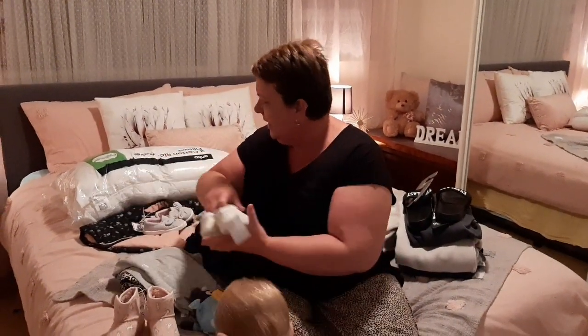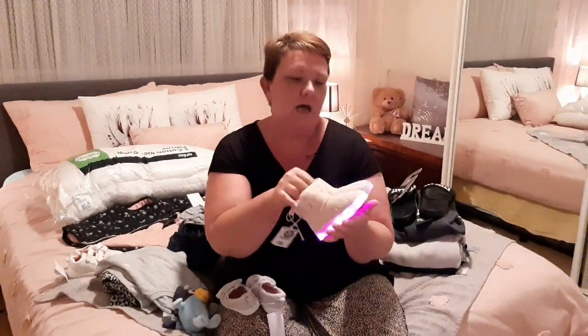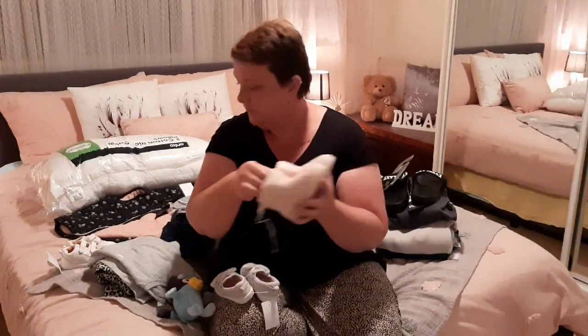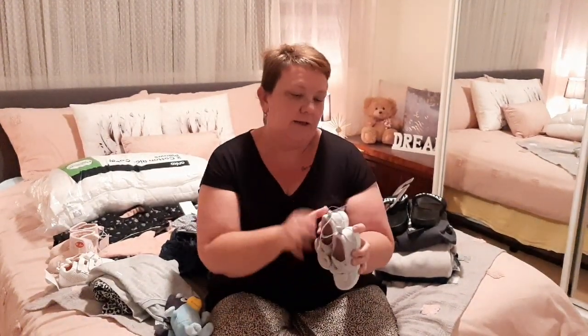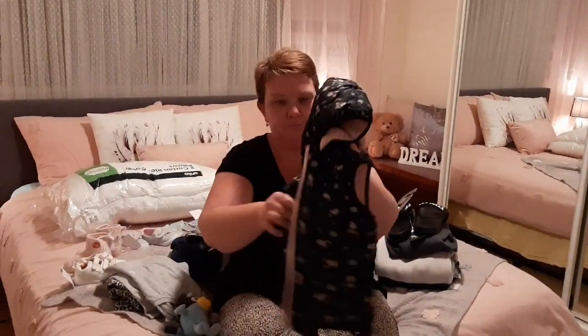So we got Tilly these three pairs of shoes. So these little sneakers were $12. And we got these little slippers. These are the little light up slippers with the bunnies on them. They were $15. And we've got these little grey slip-ons with the little bow detail on top. They're really cute. So they were $10.